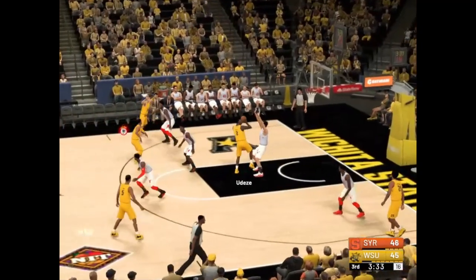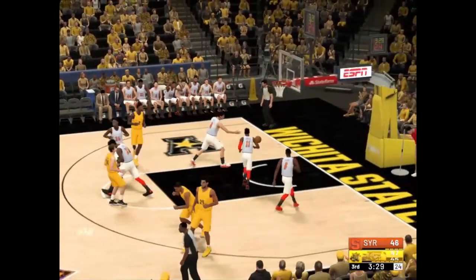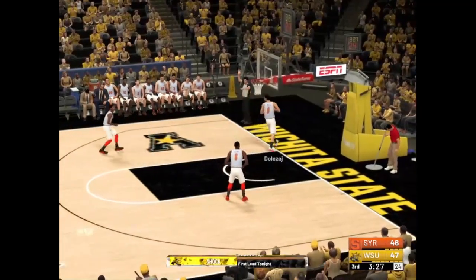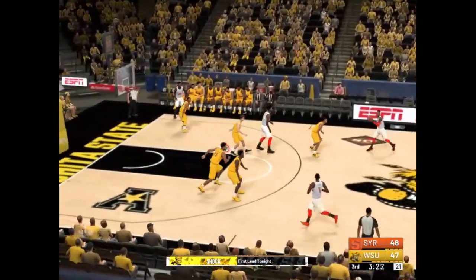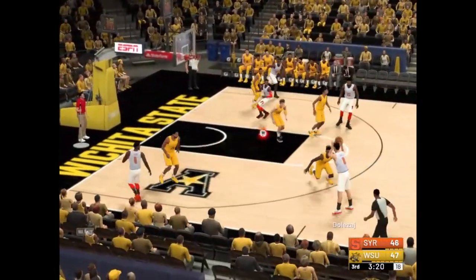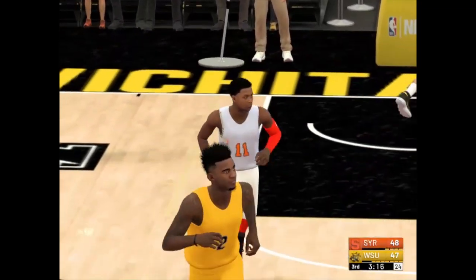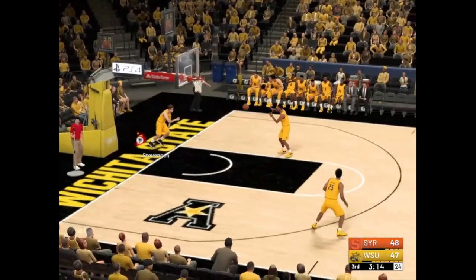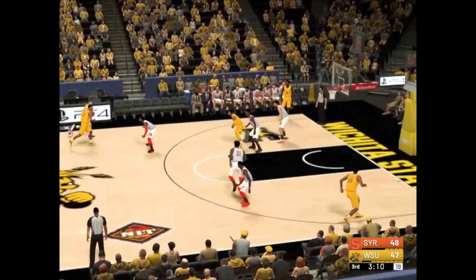To the paint. Tries it from 9. Bucket is good. 8 points for him. Great eye contact. Guys working in tandem in the paint. To the middle. Plays it up and in on the nice reverse. Man, he's got such a great touch and feel around the basket. He made that reverse look easy.